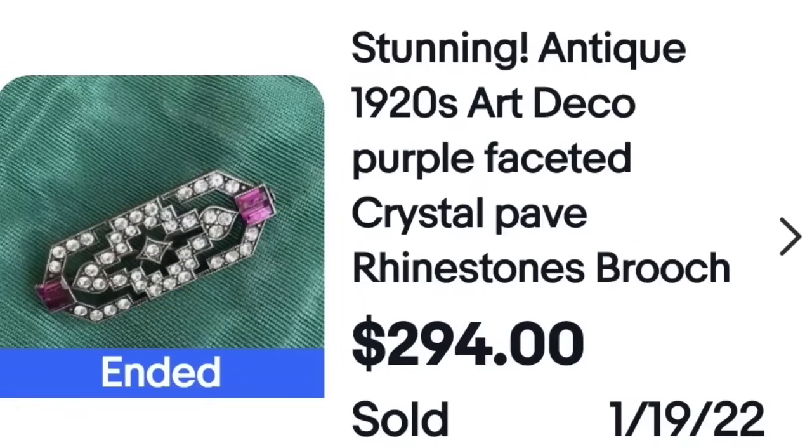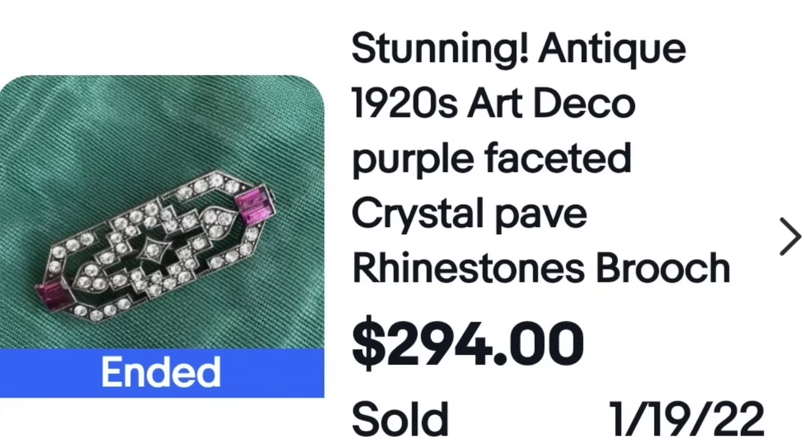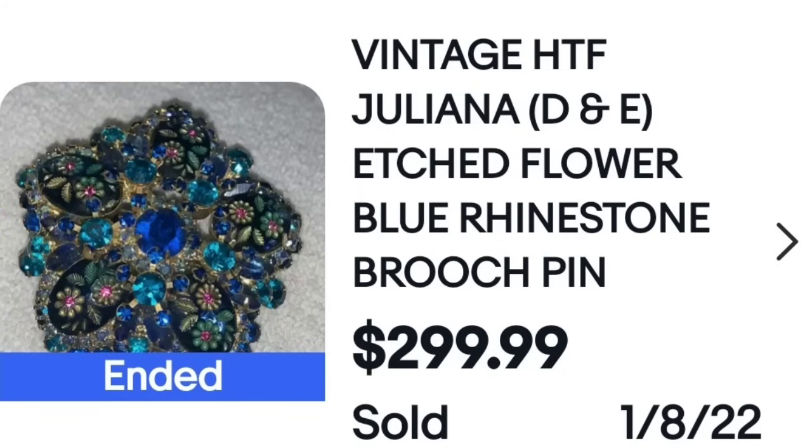Right, this next one is another that is not marked, and they had a great picture of the clasp, which I think dates it. So I think you guys pay close attention to this one. This one says antique 1920s Art Deco purple faceted crystal pave rhinestone brooch. So here's the back showing the clasp on this one. And I think that's what's dating it. It's where you just push it down and it pops up into the little holder. Dates it to 1920s, and this one sold for $294.